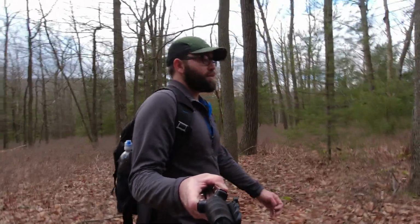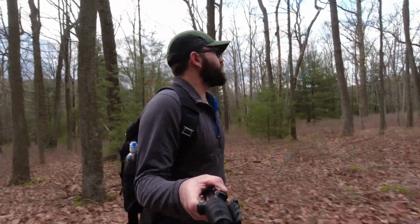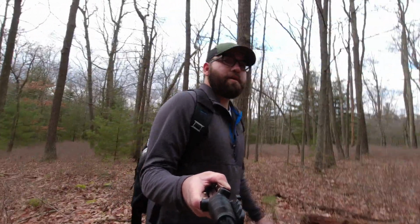Following along the trail right now, Sunset Rocks Trail's blazed with blue blazes. Picking up a little elevation, got warm, had to strip off my outer layer, beanie.